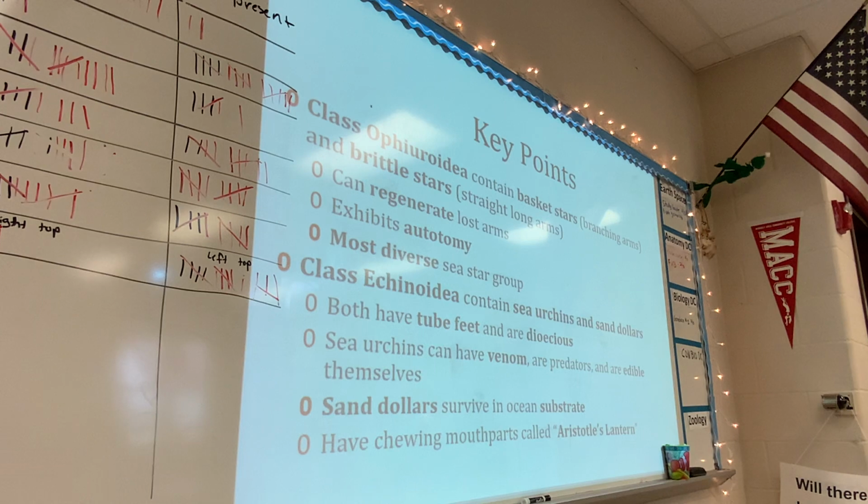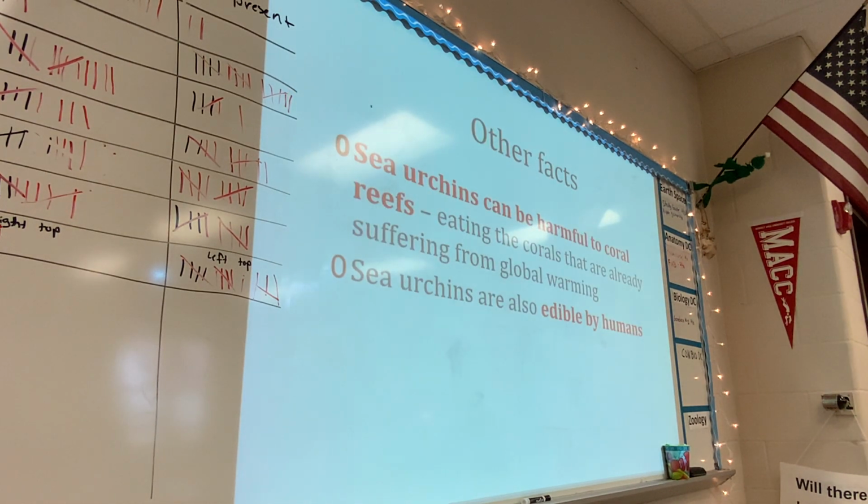All right, so that's all we're actually learning about today. You can see why this is a short unit, because there is not a whole lot of information about the echinoderms. They're kind of a simple group of animals.